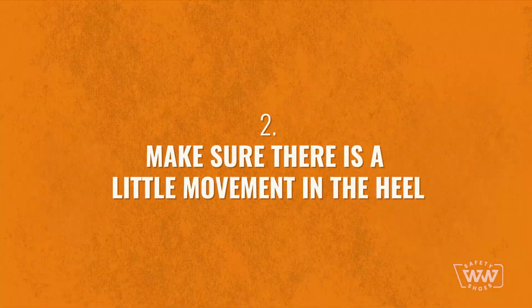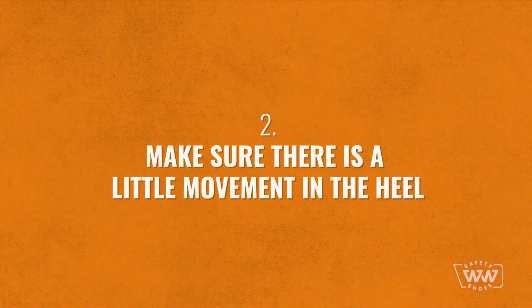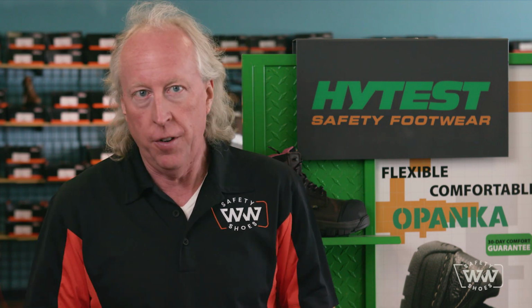Second, since it's a brand new boot, make sure there's a little movement in the heel. Now, this lets you know that the boot or shoe is not too short or small for your foot. Some people would tell you that the heel is to be really tight or snug, but the truth is if it's too tight in the heel, you'll increase heat and abrasion in the boot. And both of these produce fatigue in your body.